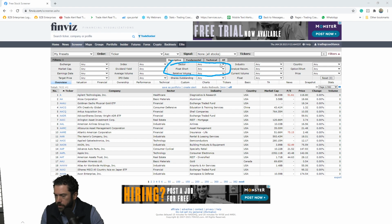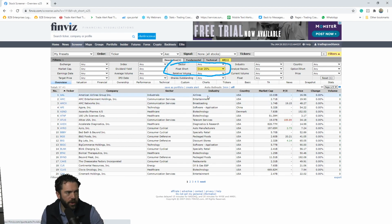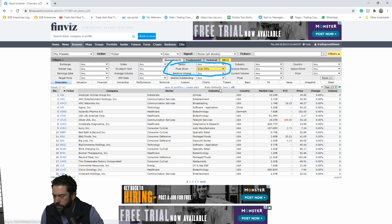And what I'm going to do is go to over 25%. You can do over 30%. I just want to include everything as well. And then what it will do is it will filter. We have 97 total here. It will filter via alphabetical order, or when the market opens up, which is in about 15 minutes, you can actually double click right here on volume, and it will show you based on volume.